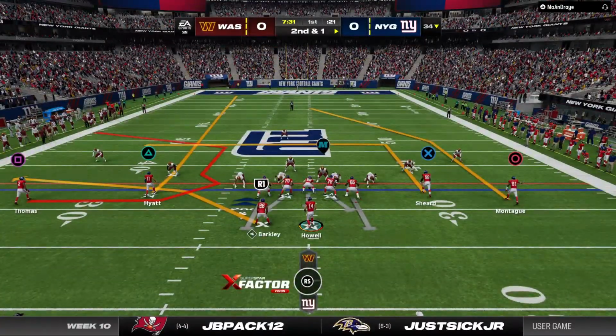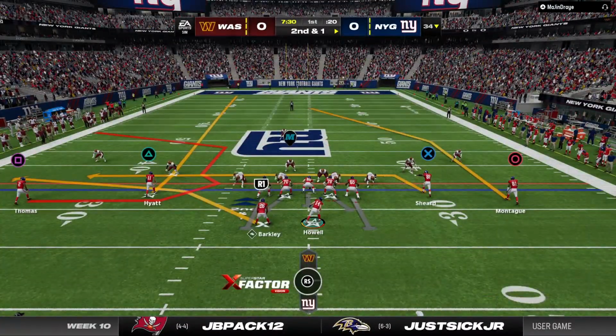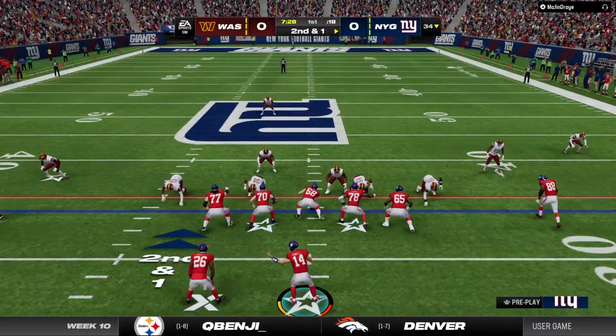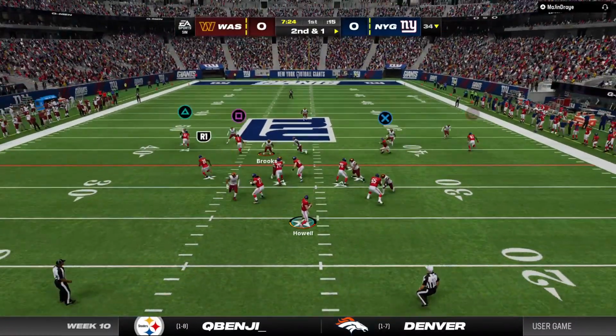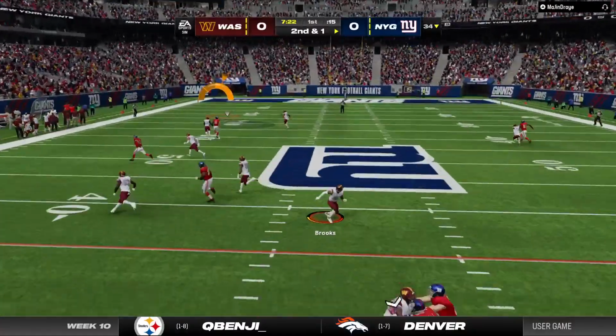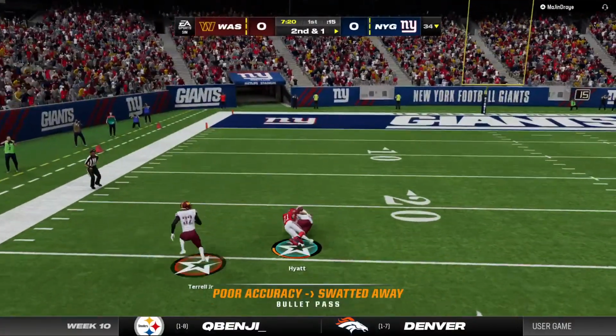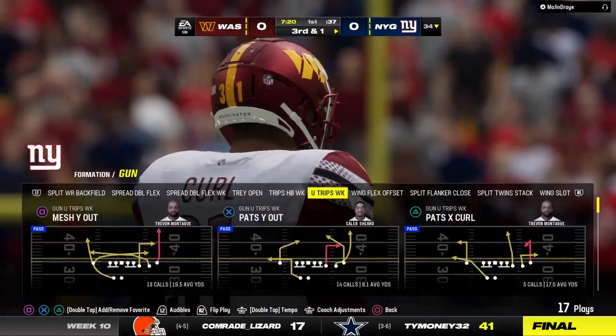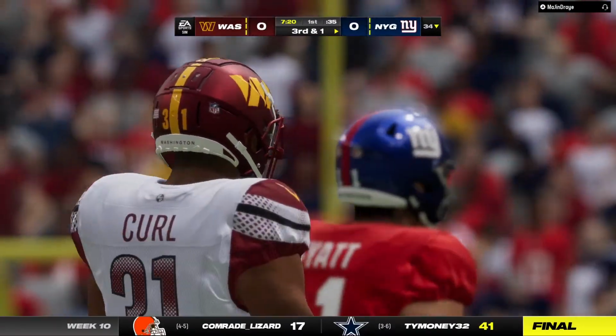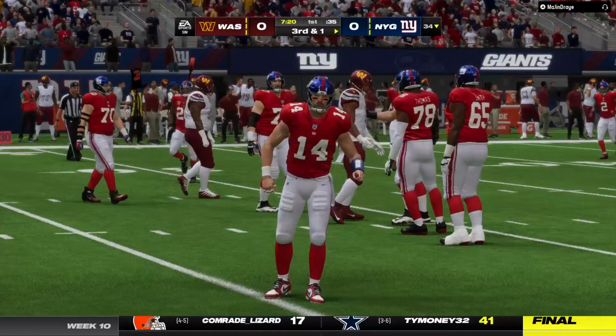Maybe a good spot to take a shot here, 2nd and a yard from the 34. Throwing here, Howell. He's going to rifle one deep left side. And he bats it away, and it falls down incomplete. Jalen Hyatt, his intended receiver, and it's 3rd and short.